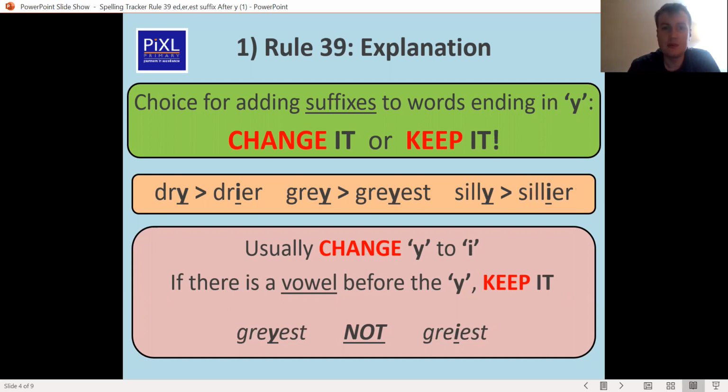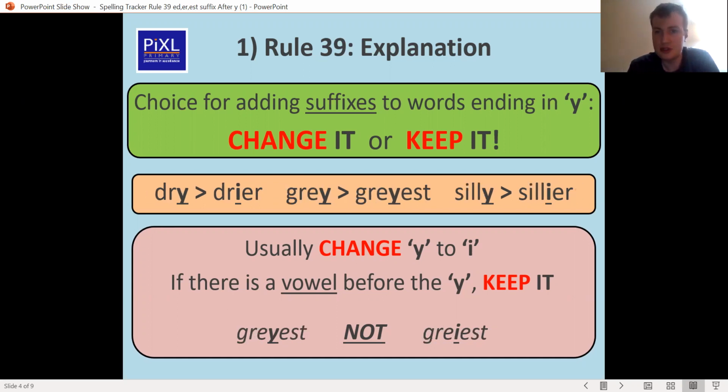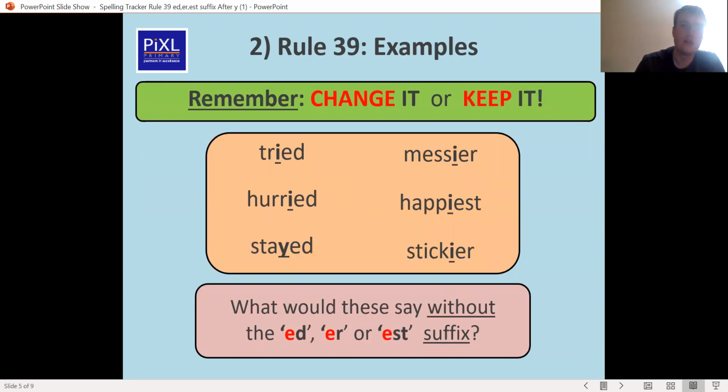Okay, some more examples here. Here we were focusing on ED, here we're just showing you the other suffixes that the same rule applies to. When you've got a consonant before the Y, you change. When you've got a vowel before the Y, you keep, okay? So, start off with the opposite.